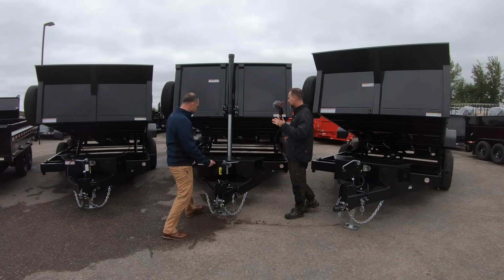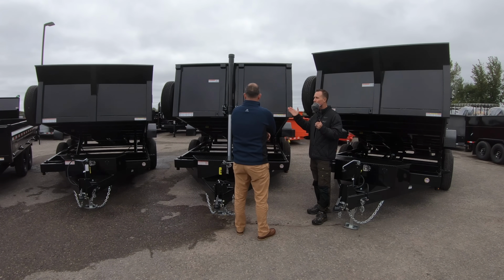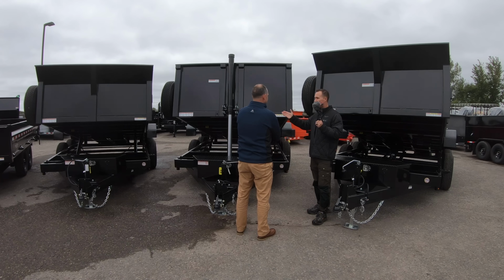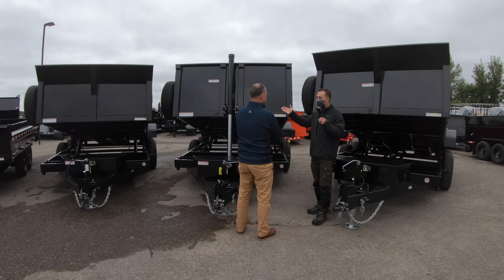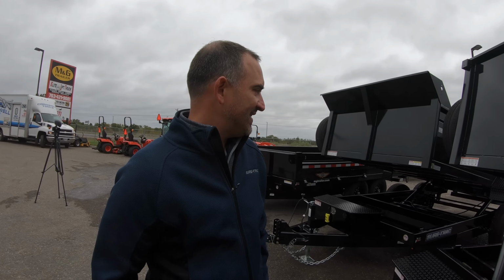All right, can I ask you a question? Yeah. Why is this new? Because this is a technology that we've been using on our dump trucks, and on end dumps, you're not going to find anything but this technology. So why is it new to dump trailers? You know, that's a good question, and I don't have the exact answer.